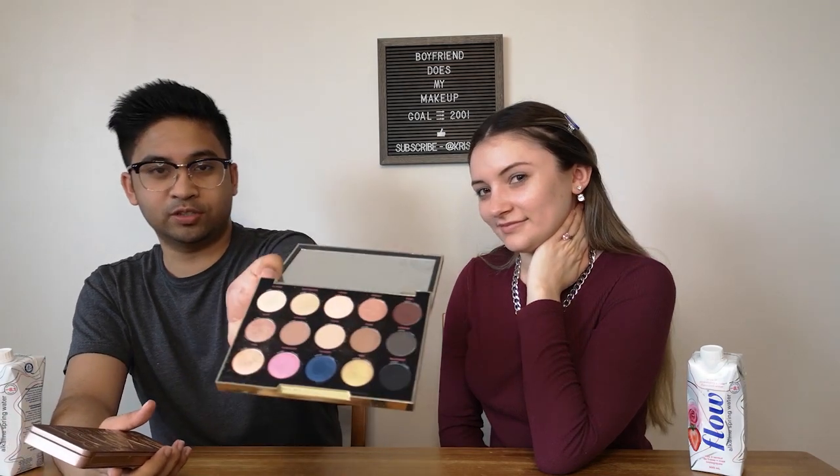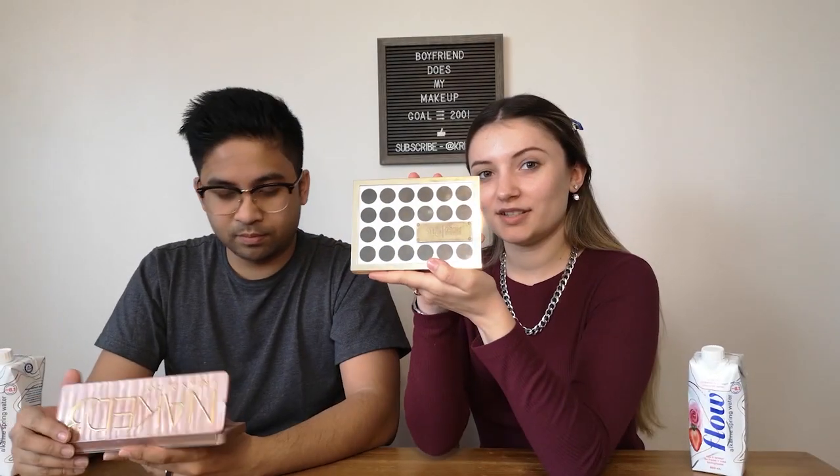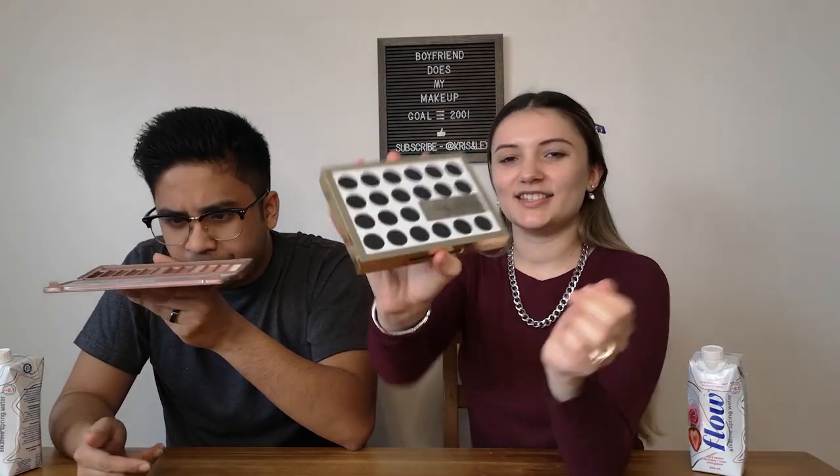So it's always eyes first. Look at you. He knows. I gave him two palettes. Gwen Stefani, Urban Decay. If you want to look like a Crayola box, Naked 3, Urban Decay. This is one of my favorites though, just because I've had it for a while. I barely use it, but it's so pretty. I'm trying to see which ones you use the most with the biggest hole in it. But I think it's Gwen Stefani, I guess.